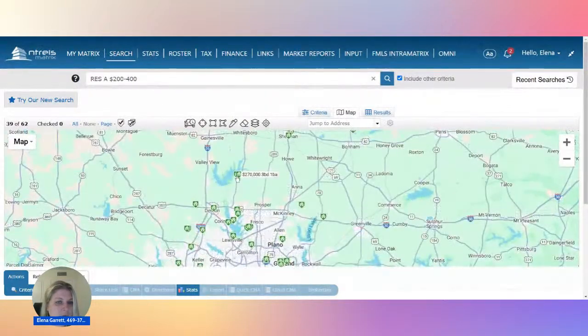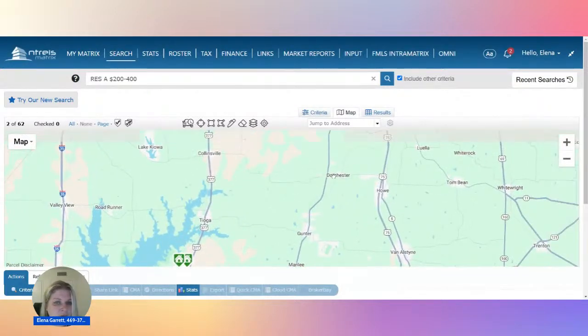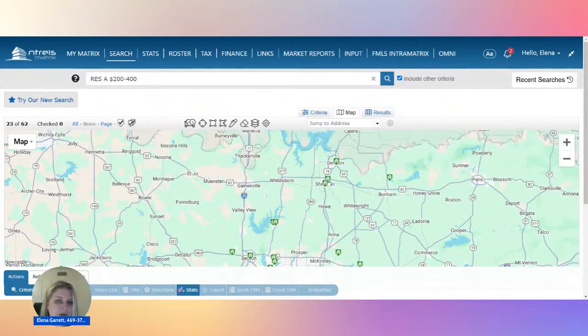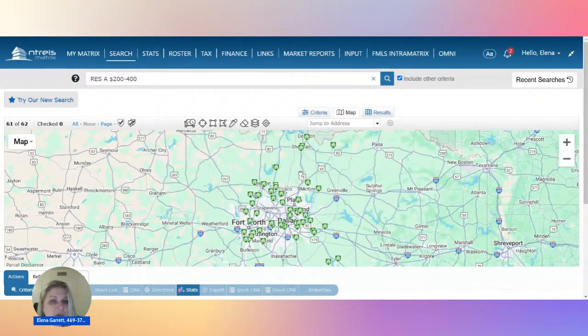And then a couple that are going toward Pilot Point and Sherman/Denison. So as you can see, their options are budget options. I would call them budget options. Anything below $3,500, $3,600 to me is what I would consider a budget option. Now, many of them, again, are not full single-family homes.